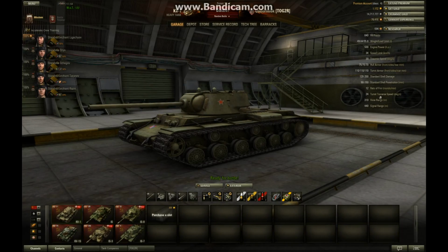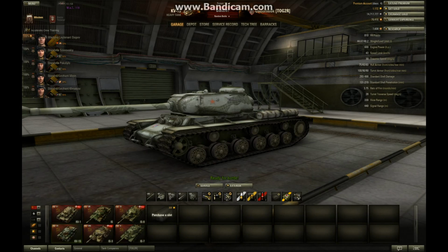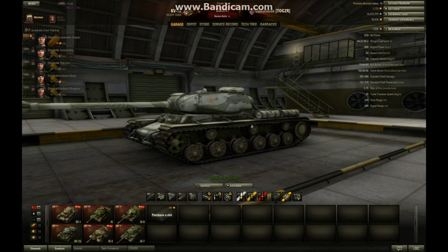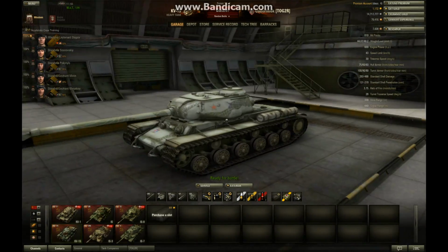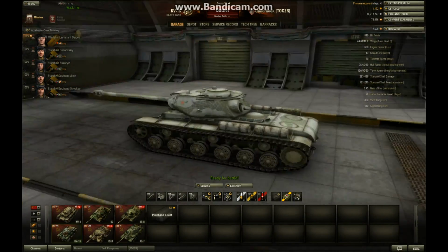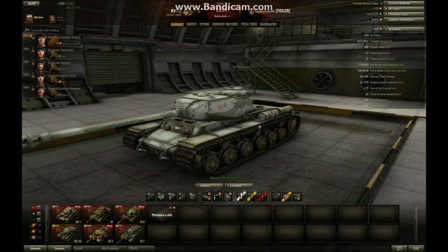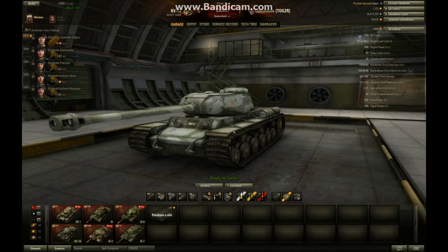So on the KV-1, we have a hull armor of 75 on the front, 75 on the side, 70 on the rear. KV-1S, 75 on the front, which is the same, but it drops to 60 on the side and 60 on the rear. So we're losing 10 mils on the side and rear. And the turret is 100 on the front, 90 on the side, 90 on the rear. The KV-1 was 110 front, side and rear. It has a very good turret, the KV-1, sorry. So KV-1S sacrifices armor, but it gains speed by sacrificing that weight.